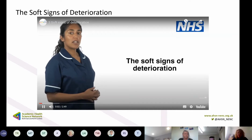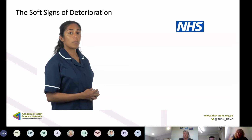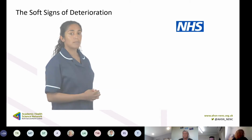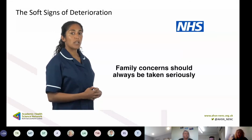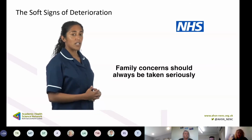Hello. As a carer, you notice that someone doesn't seem to be quite themselves, and you may be worried that they become ill. Sometimes it can be obvious that someone is unwell, if, for example, they are in severe pain or become very confused. Other times, the signs might be much harder to spot and less specific. Soft signs are the early indicators that someone might be becoming unwell. You do not have to be a healthcare professional to recognise these signs. Often, family and friends will pick up on the subtle changes in a person's behaviour, manner, or appearance. Family concerns should always be taken seriously, even if you think the person is fine.